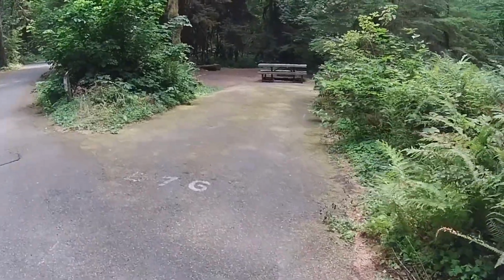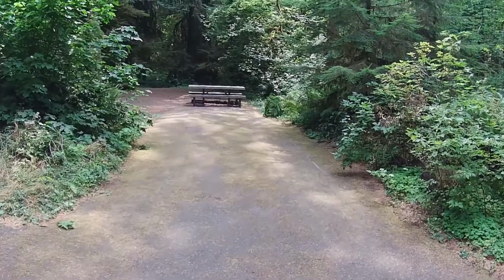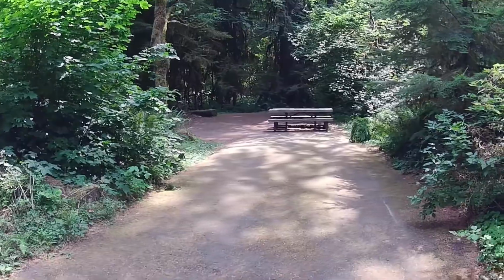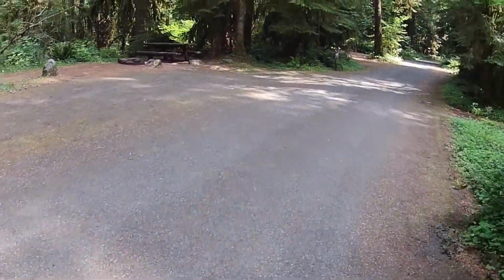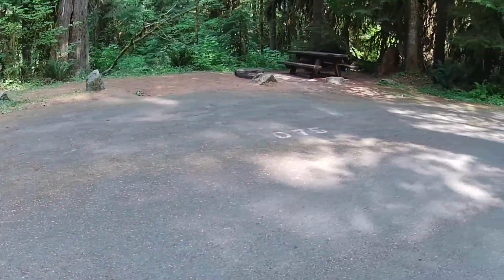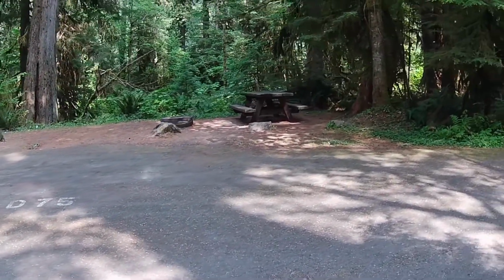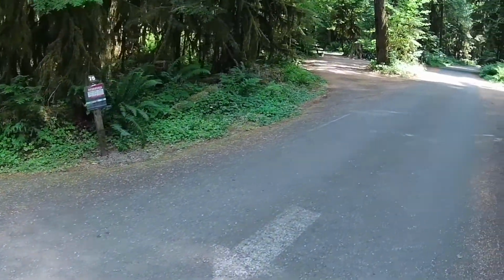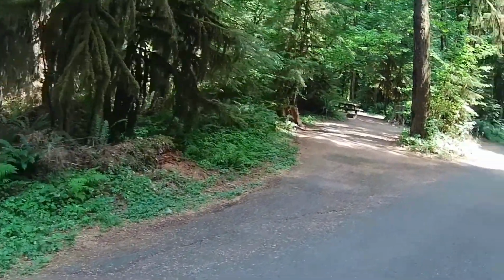Yeah, there's another typical site here. This is one of the picnic tables right in the back. And actually, I don't even see a fire ring for this one. And another one of the wide spots here. It's just wide enough to get over there. But yeah, if you had a van camper or a truck camper, you could make that one pretty easy there. That's site 75, one of the pull-out types.